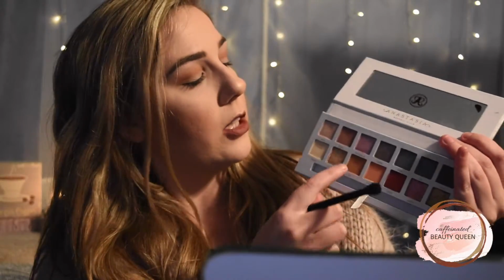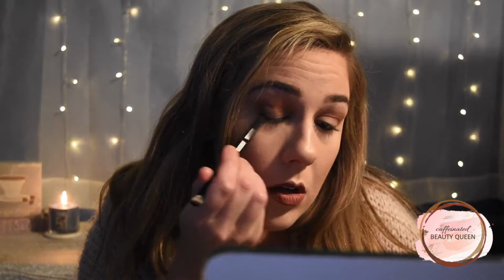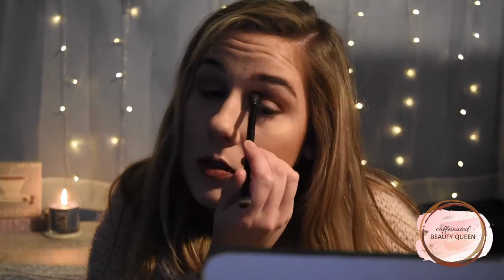So yeah, this is a really, really nice palette. It's easy to work with, and I think the colors are all super unique, but also there's colors in here that are really good for everyday use as well. So then I'm just going to go in with the shade Bybel also in my crease. I'm just going to go in with a big fluffy brush and just blend those two colors together.